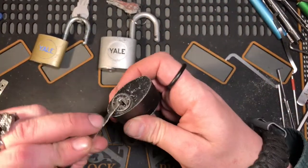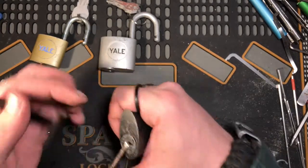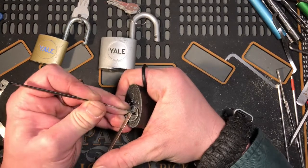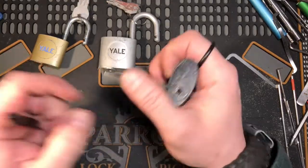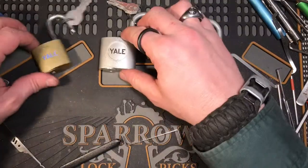And last but not least, see if we can get this bad boy. All right. And there we go. So again, just 3 random Yale locks.